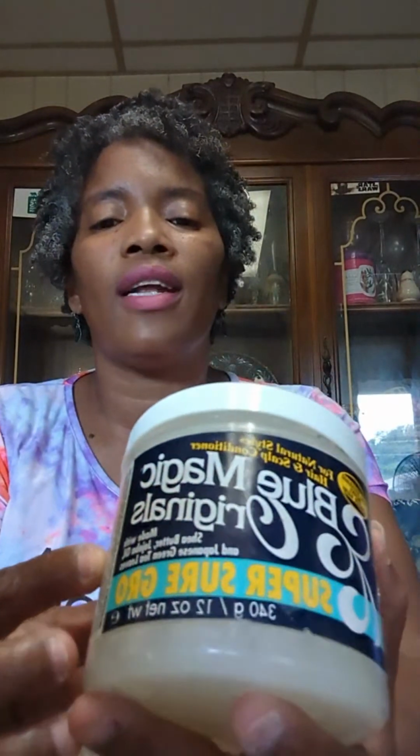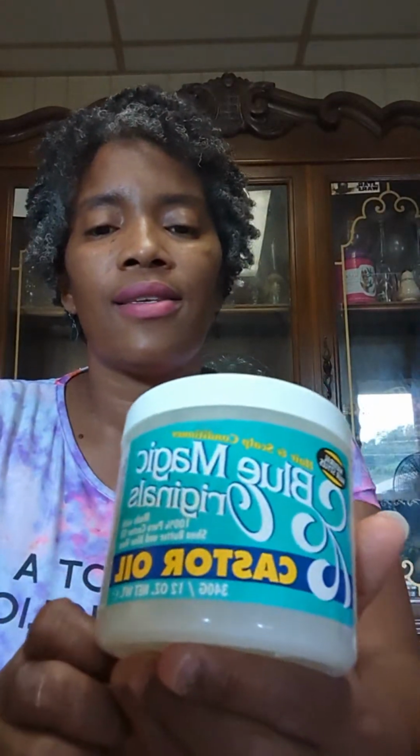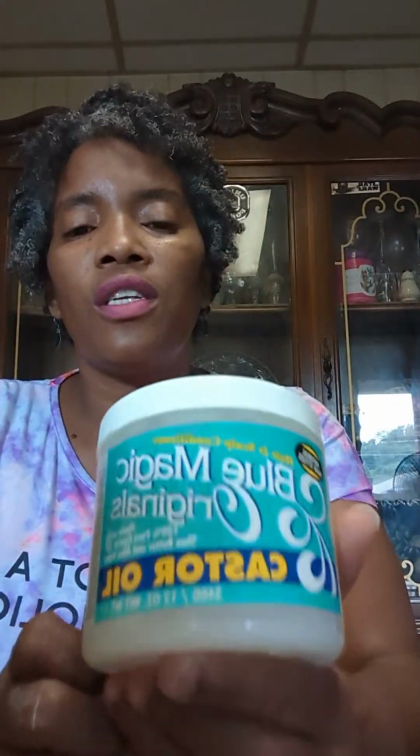A lot of people say, well, my hair gets so itchy from Blue Magic, because they're using the one that's not supposed to sit in your hair for long. Okay, you got about a couple days for this in your hair. Then you probably should wash it out. Now this here, the castor oil, it can be left in a little longer, as long as you use just a little bit. But this is primarily for sealing your ends. See? This is for sealing.